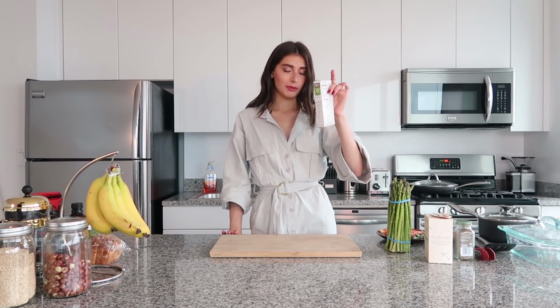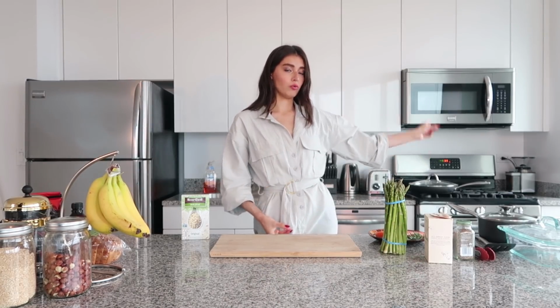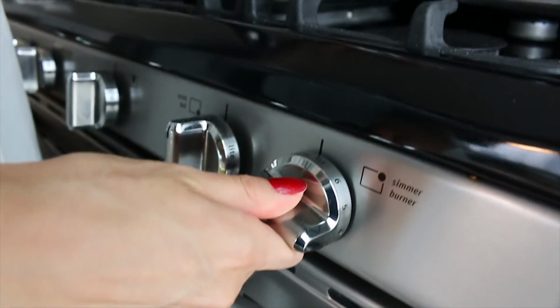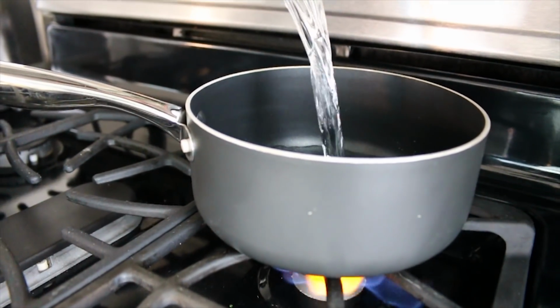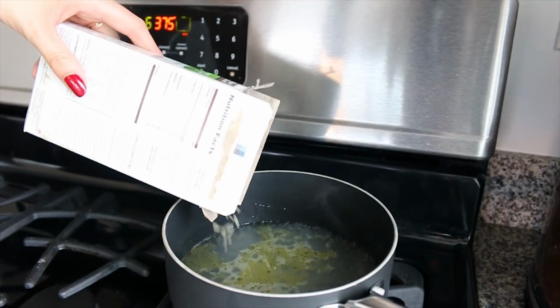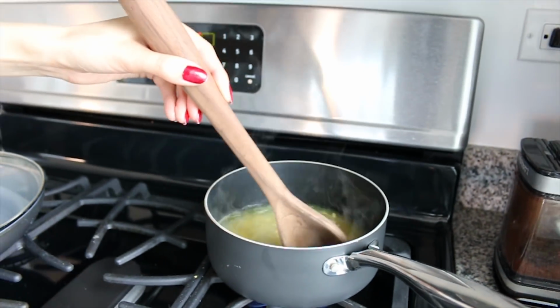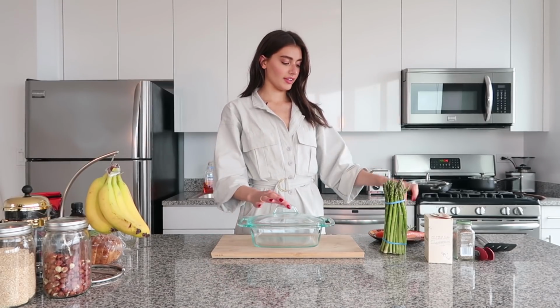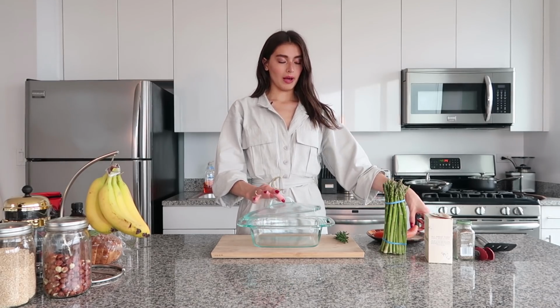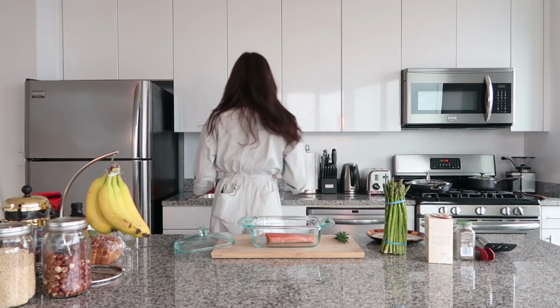I'm cooking some rice pilaf, some asparagus, and some salmon. So I'm gonna start by getting the rice pilaf on the stove while my oven is preheating. Next, I'm going to just stick the salmon in the oven. Super simple prep. I'm literally just sticking it in the pan here. Wash my hands now that I touched salmon.